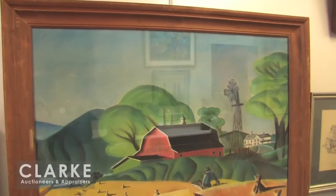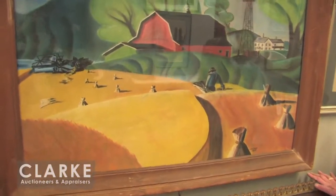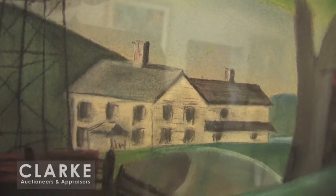This is a nice idyllic farmscape done in pastel by E. Gunther, dated 1945, kind of in the style of Grant Wood or one of his contemporaries. Very well done, nice use of color and light.